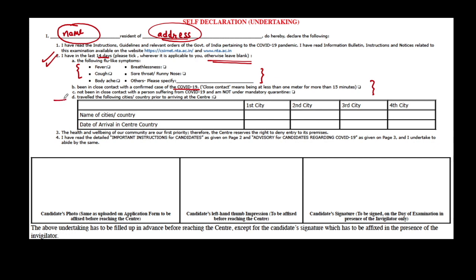Alright, and have you traveled within the 14 days to any city? If no, then leave blank. Okay, what do you have to fill then? Candidate's photo. So this has to be done at home only. Do this at home, get it done, guys. Get the admit card printed and do this before visiting the examination center. These two: your passport size photo, the exact same one that you uploaded on the application form, and the left hand thumb impression.